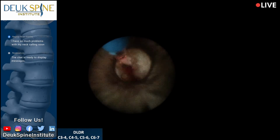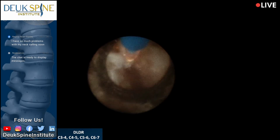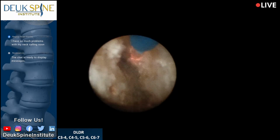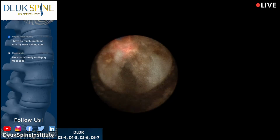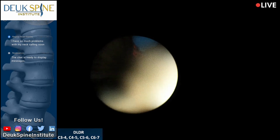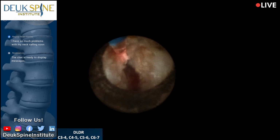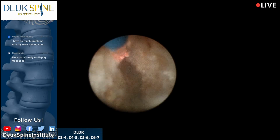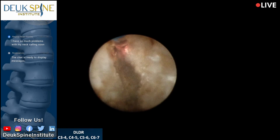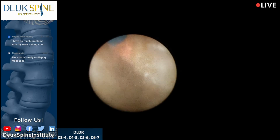We've only done one disc so far. We're going to do the other ones as well. I think I can get at least 3 of them. That's what I'm hoping for. I'm going to try to do all 4. But that bottom one, it just disappears down into the base of his neck. And if I can't visualize it, I'm not going to be able to do it. So this is the foramen once again. And you can see how effective the laser is at removing bone spurs. Really good.